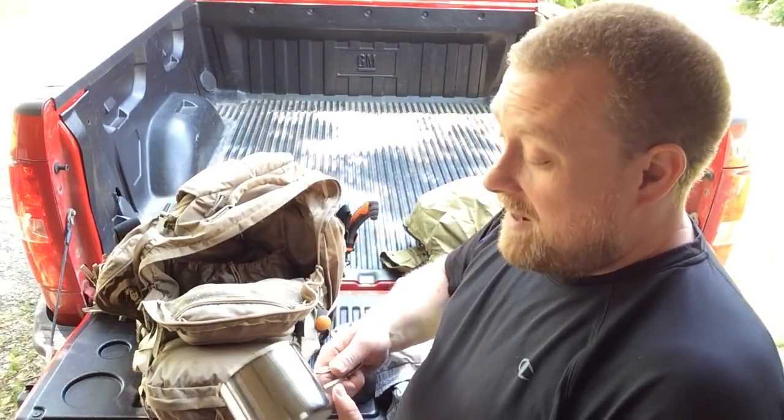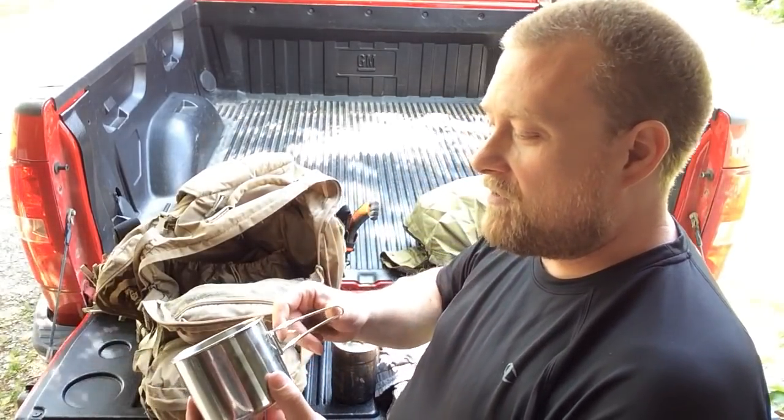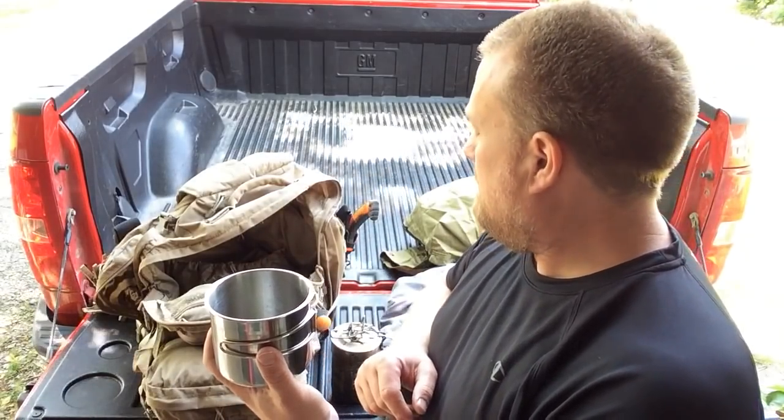I've got one that I've actually had for a long time that's got an L-shaped handle, but that handle doesn't fold, so I decided to switch to a folding handle design. Makes it a little more compact in my pack. I like these metal cups like this.